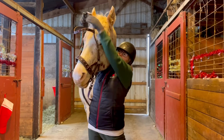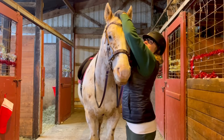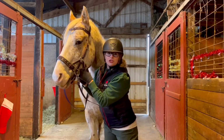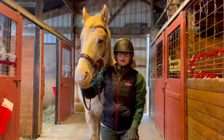This one's cool, it just slides on. Tip that ear forward. He's kind of tall, so for me, I'm on my tippy toes. Pull that forelock through. So it's really cool because this has a jaw strap, so it doesn't have the throat latch, but it has this jaw strap in the noseband. And again, I like everything super loose on my bridles.